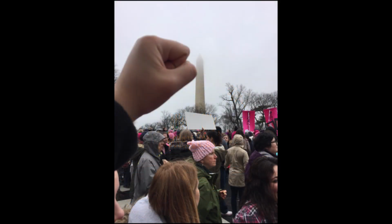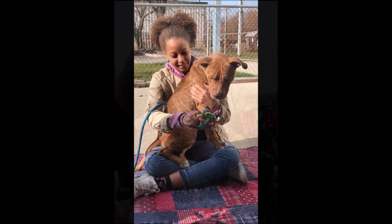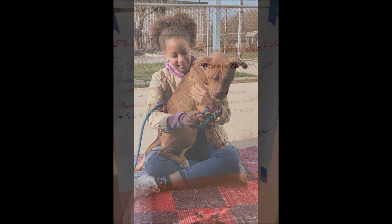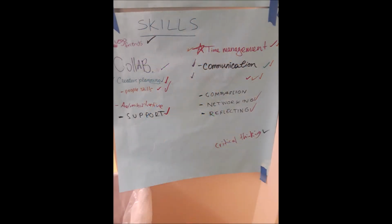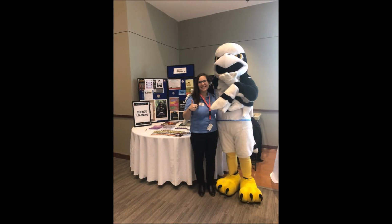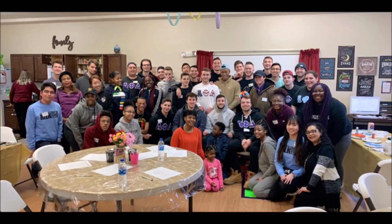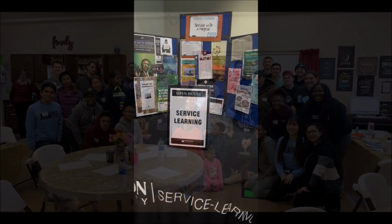The assignments connected to Gen 3851 help to take your service experience to a different level and have planning and reflection built into them. Service learning is all about connecting hands-on learning in the community with theoretical learning in the classroom to complete the most important recipe of all. We like to think of that recipe as E plus E equals E. Really, it's experience plus education, and that equals employment. The Office of Service Learning at Stockton University will help you to find service with a purpose.